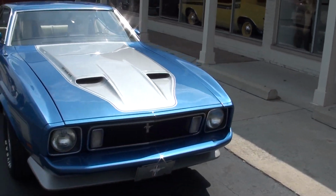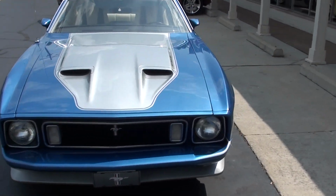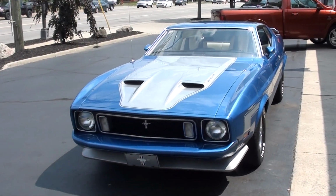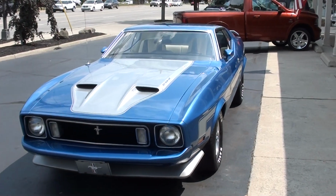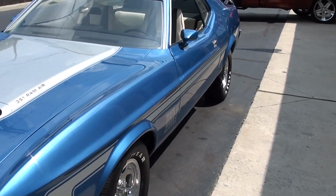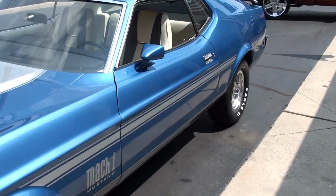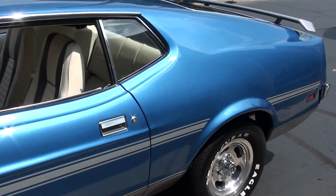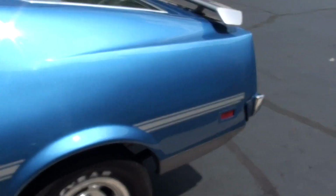Today we're going to take a look at a gorgeous 1973 Ford Mustang Mach 1. This is a nut and bolt rotisserie car, guys. Beautiful car. Factory Q code 351 four-speed car. This is the original color combo. It's called Blue Glow with a white knit vinyl interior.